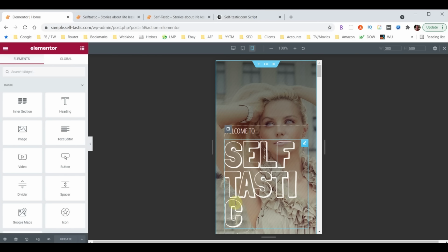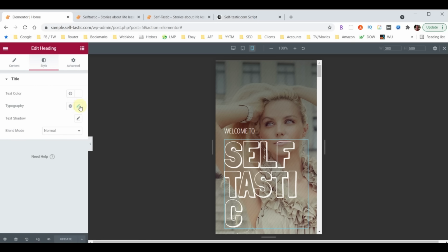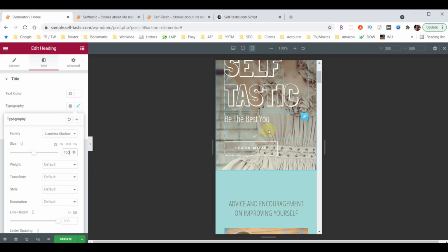And notice this wraps funny. So we'll choose that. We'll go into Style. And for the size, let's just set that to 100. Now that works. Also, the website intro videos aren't typically compatible with mobile devices. So if you find that your video intro is not working on a mobile device, rest assured it's not your fault. So let's scroll down.